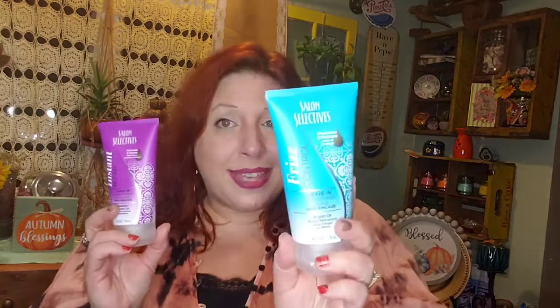In all honesty, they both kind of feel like they're doing the exact same thing, but when push comes to shove, I like this one better because it smells better to me. I don't know if it will do different things for different people's hair. So I can't say for sure that there's any difference between them. They look and feel exactly the same to me. They're both white when you push them out.